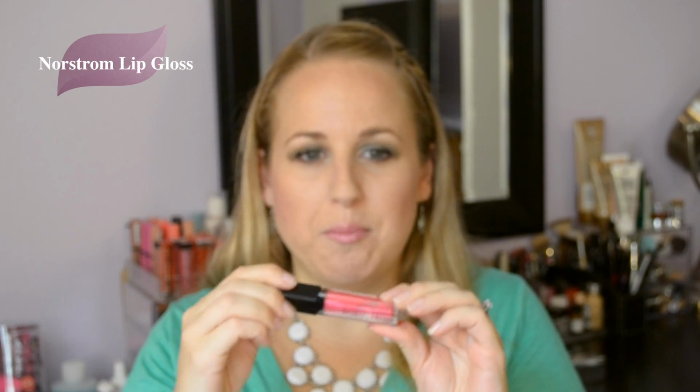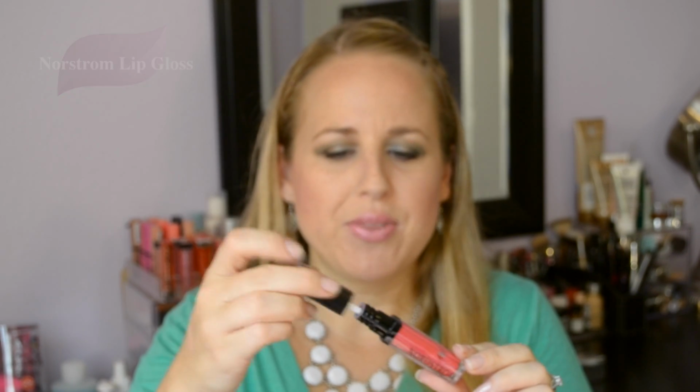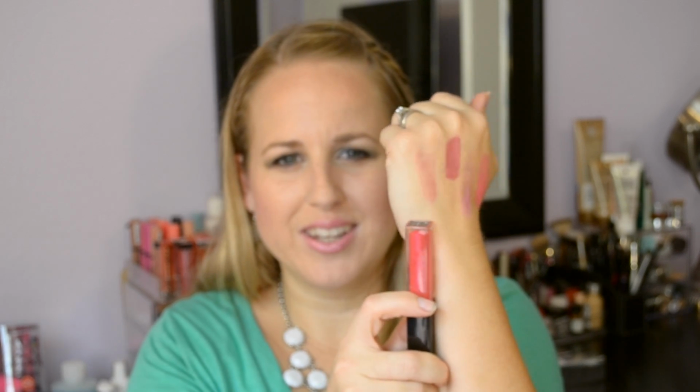Then I headed to Philosophy, but on my way there, I saw this really pretty pink lip gloss from Nordstrom itself, actually. So it just has a black top, normal doe foot applicator, and it's just this beautiful, glossy, sheer pink, but with a ton of sparkle in it. So it's just right there, just a lot of sparkle, just really clear, just glossy. So I just picked that up. It was, I think, $5 maybe. It's like, how do you not?